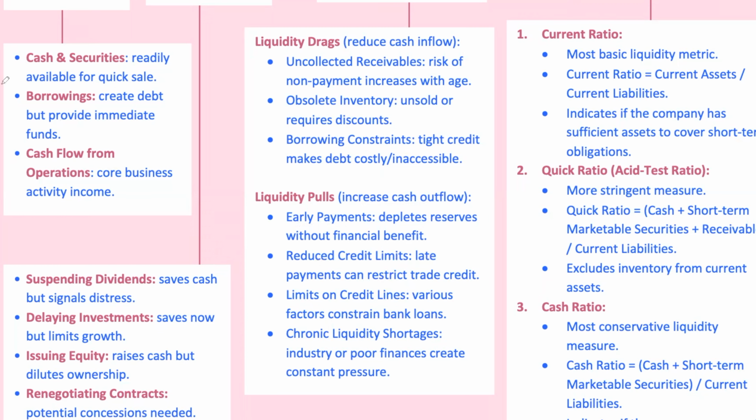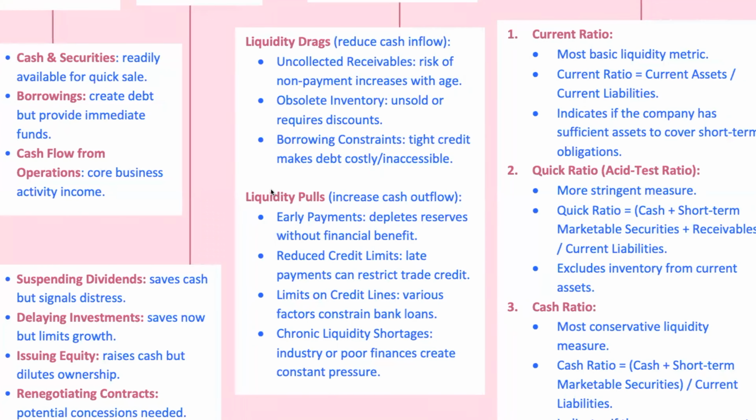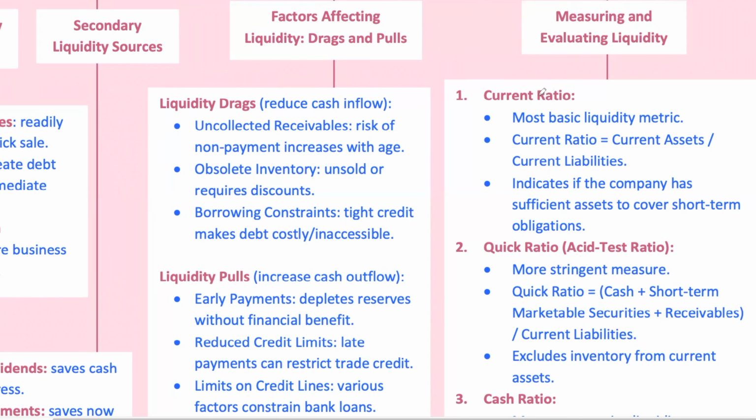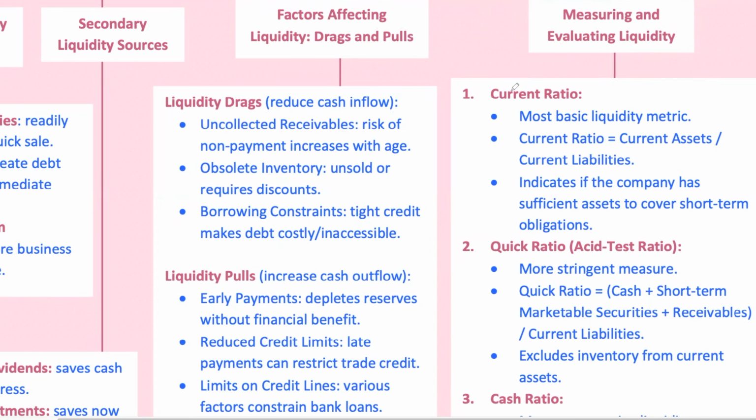All right, so how do we measure liquidity? We use liquidity ratios, which are like the vital signs of a company's financial health. These ratios help us assess whether a company can meet its short-term obligations using its readily available assets. Let's walk through the key liquidity ratios.